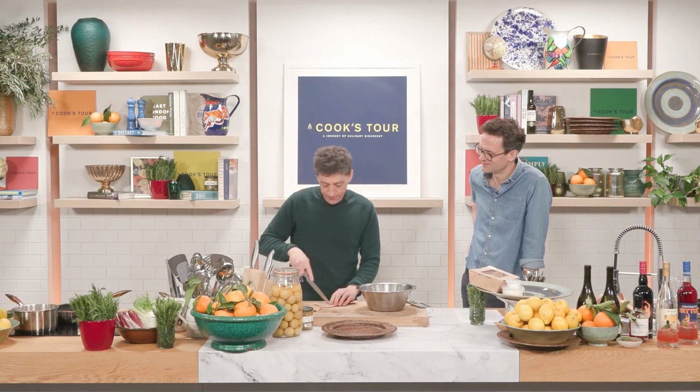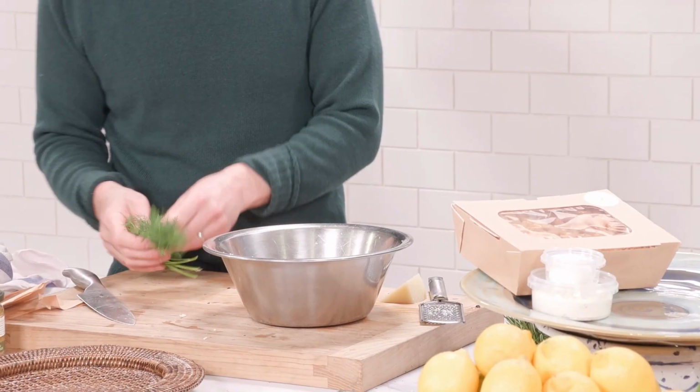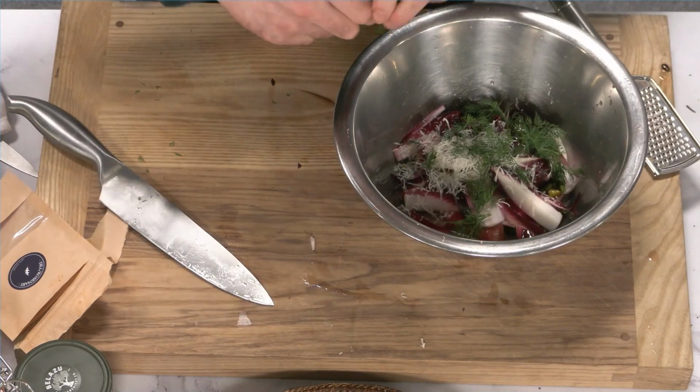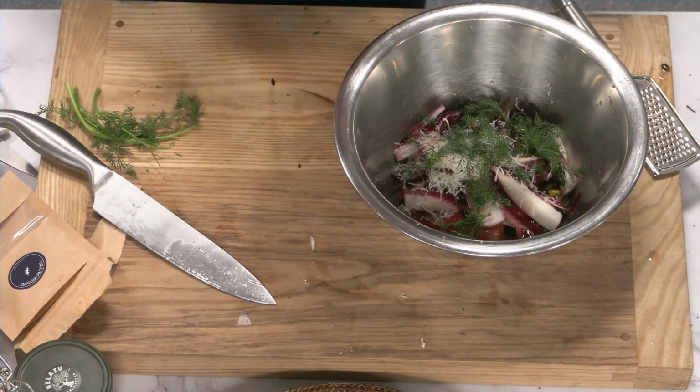I'll do that with a knife. There we go. And some nice fronds of that through. Just adds another layer of flavour in there. And you're being quite rough with that.